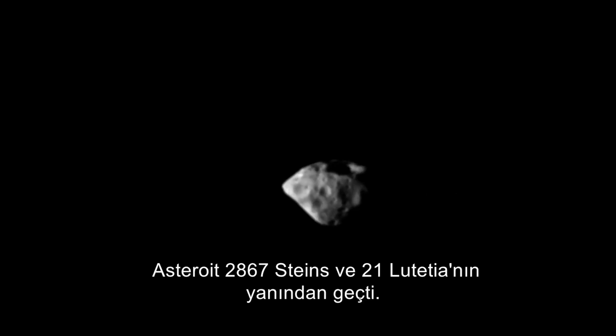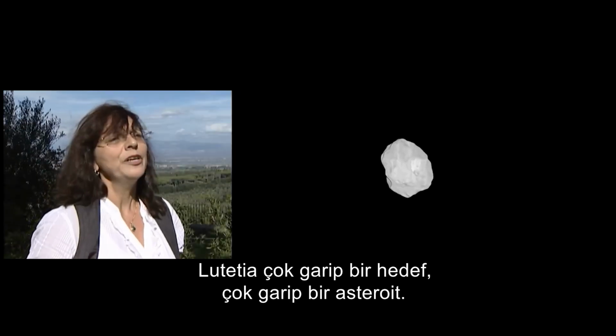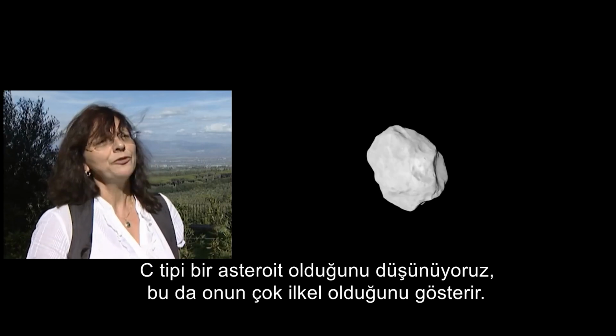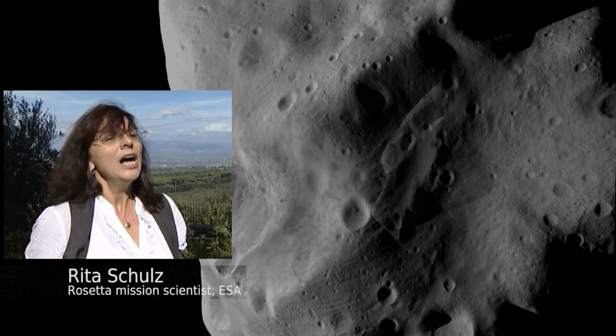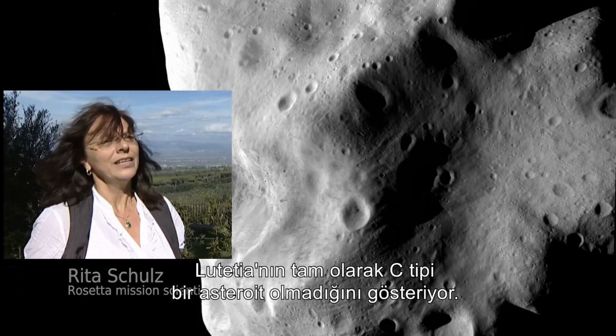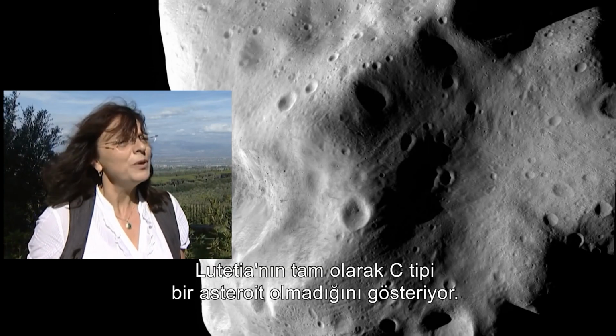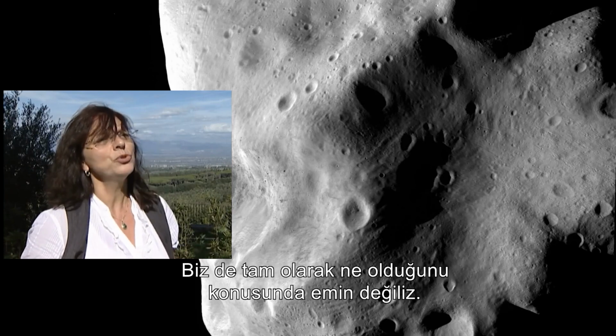It passed by asteroids 2867 Steins and 21 Lutetia. Lutetia is a very strange target, a very strange asteroid. We believe that it may be a C-class asteroid, which means that it is very primitive. However, it shows from ground-based and also spaceborne observations that Lutetia does not look completely like a C-type asteroid, and we are really puzzled about what it really may be.